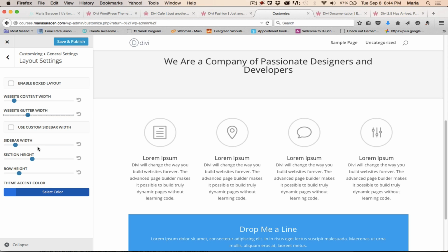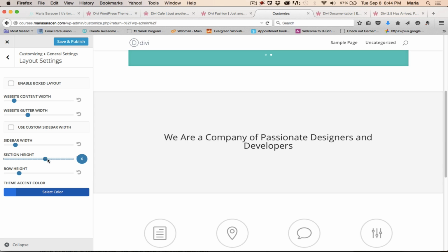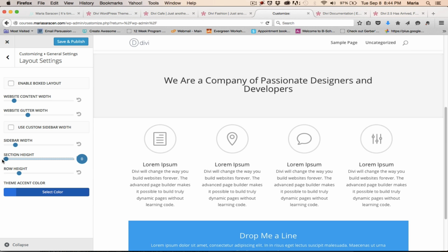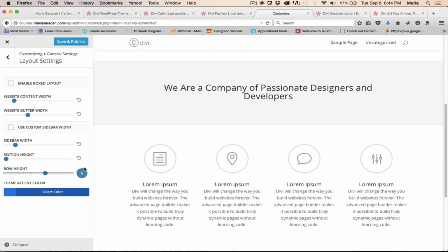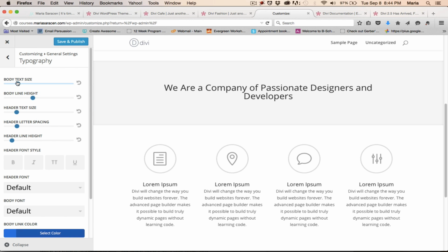You have a sidebar width, which I don't have right now, but you could easily change that. You can change the section height. See, that just got much wider, or you can make it as compressed as possible. And of course, you can change the row height, so you're having a little bit more space between the rows here. It's so easy. What you see is what you get. You don't have to go into any code whatsoever.